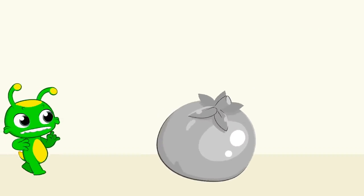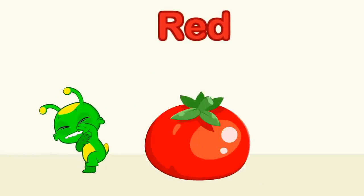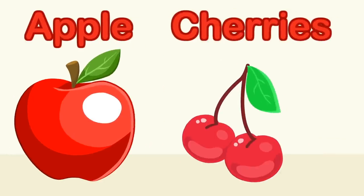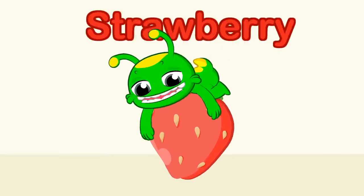What color is the tomato? Red, red, the tomato is red. Like an apple. Like the cherries. A strawberry. I want to eat them all.